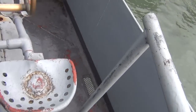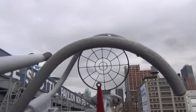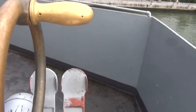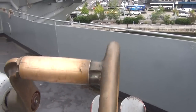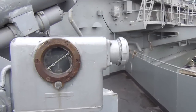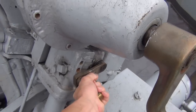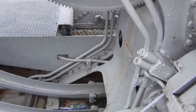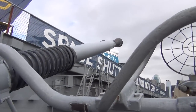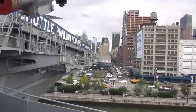This is how they were supposed to do it. Climb up through there. Oh yeah. Oh, that stuff's not attached no more. If I could sit around and just poke around here all day long.